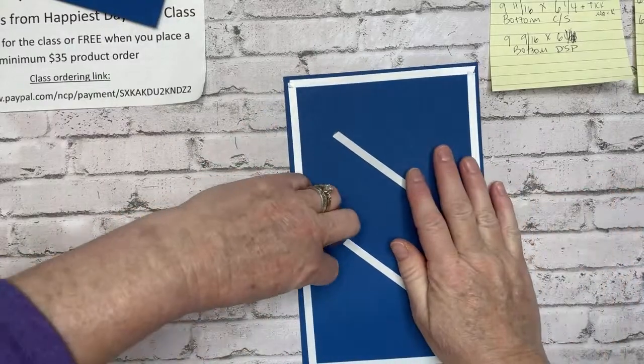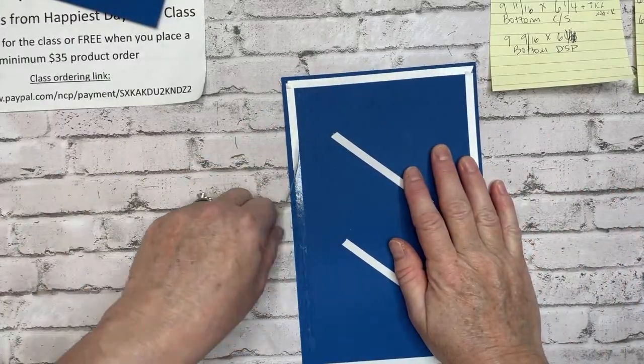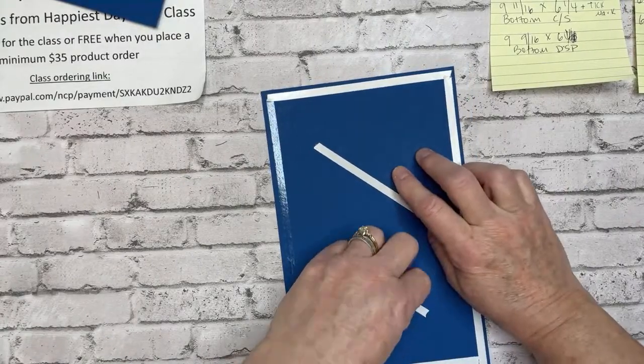All right, so then this is the top. We're going to take all the backings off.